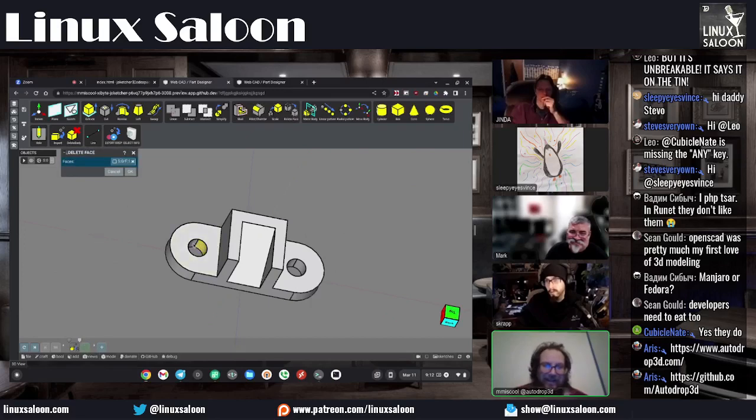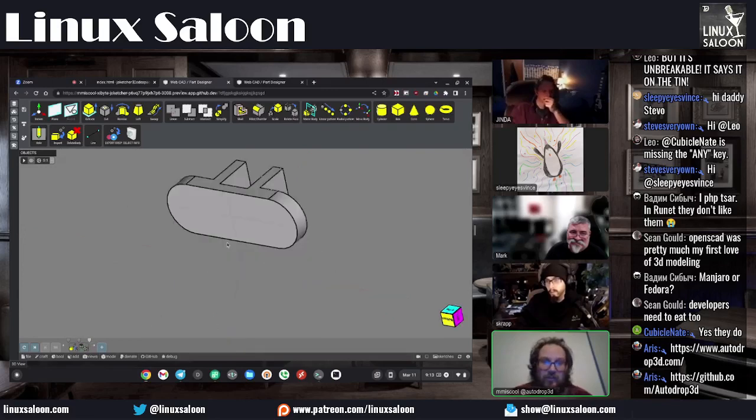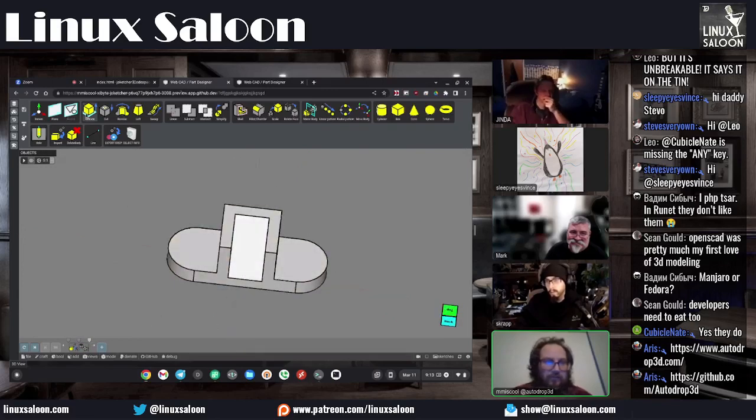Yeah. So I'm picking these faces that I want to get rid of. And, theoretically, they're going to go away. I haven't tested this on this model. This is all just live off the cuff while sharing screen from a Chromebook. So there we are. We just remove those. And maybe I want to go and put in new holes.